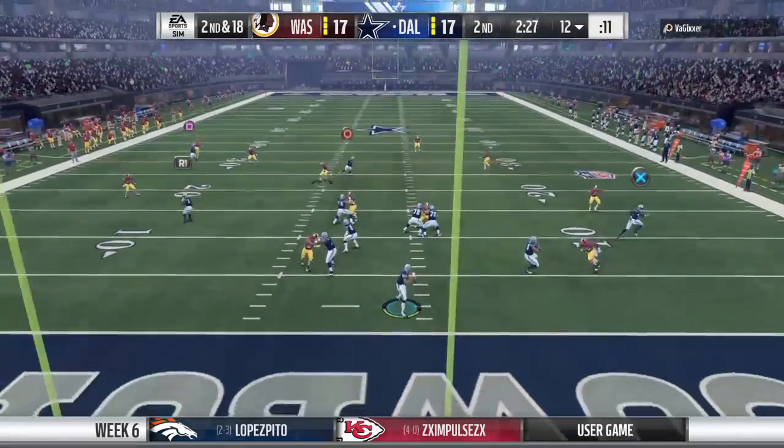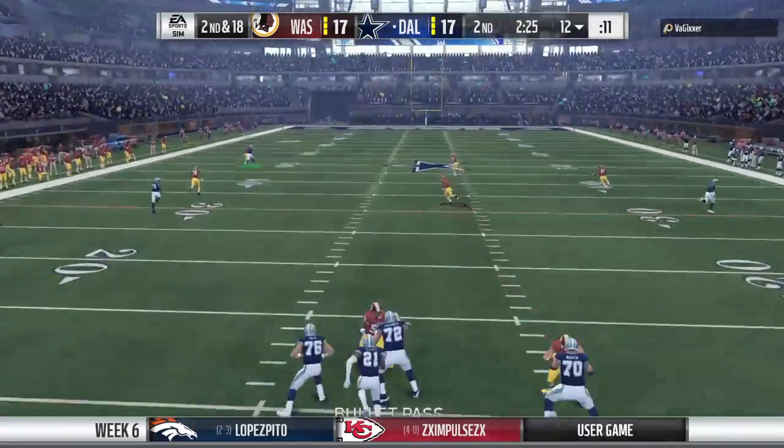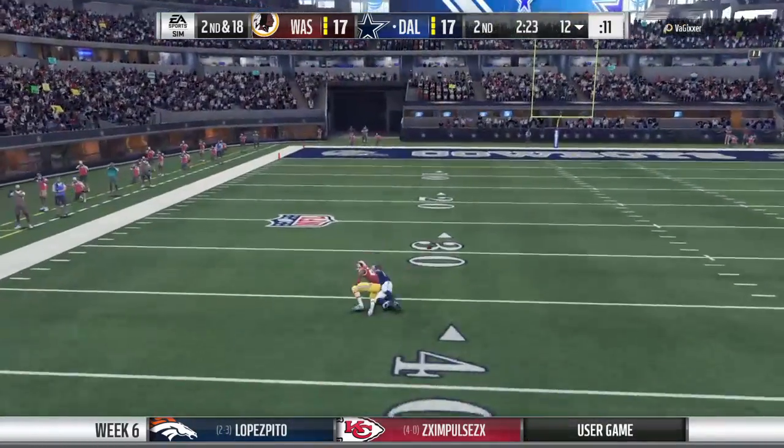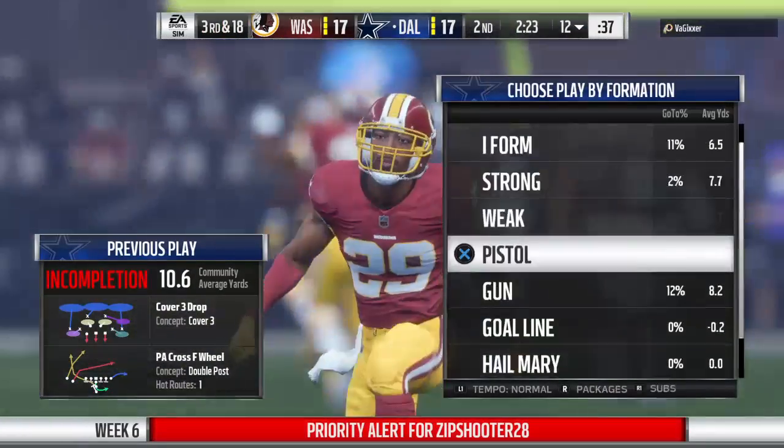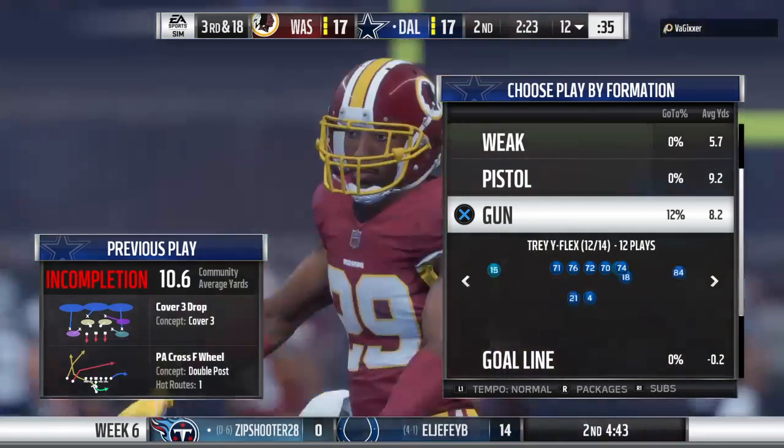A second down throw for Prescott. Going deep here for Bryant. And he's unable to grab it. Thought he might have had position, couldn't hold on, third down.